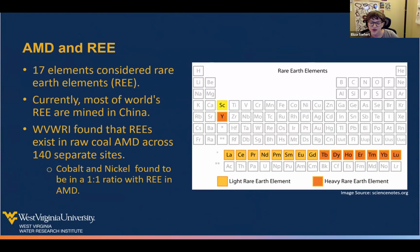Now on to rare earth elements. There are 17 elements considered rare earth elements. When we think of the periodic table, it's the block that sits underneath the table, just that first row down there. These are used in catalysts, cars, cell phones, technology. Currently, there's a very large demand for rare earth elements, but not a large supply.